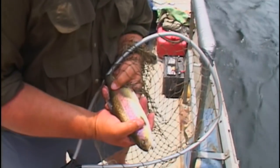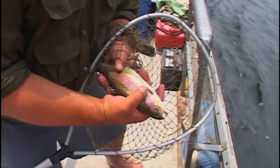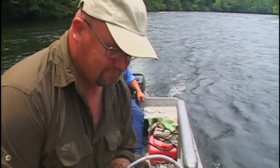Stocked fish, fin clip. See that? It's not a wild fish, he's stocked. Kiss him.